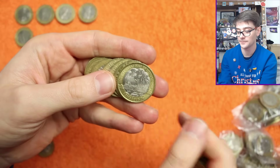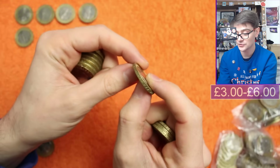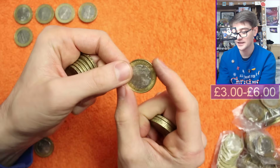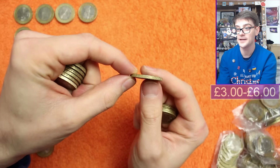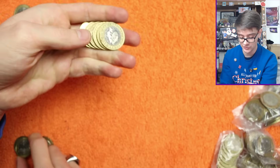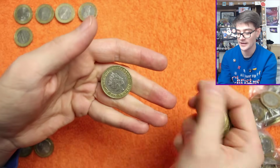Oh, that's something. Another Great Fire London, superb. Edge inscription reads upside down. Dreadful Flames, so yeah, that's fine. Edge inscriptions as well, they can be either way around. It's 50-50 which way the edge inscription ends up being. There's no right or wrong way, so don't get caught out on that.